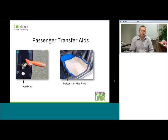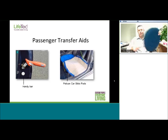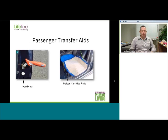www.pelicanmanufacturing.com. For smaller seats or smaller clients, you can look at using swivel seats, such as this one right here. So it works similar to a lazy Susan, and it can reduce the friction between the client's bottom and the car seat. Handy bars are also useful for people with lower leg weakness, to use in transferring to and from the car seat.